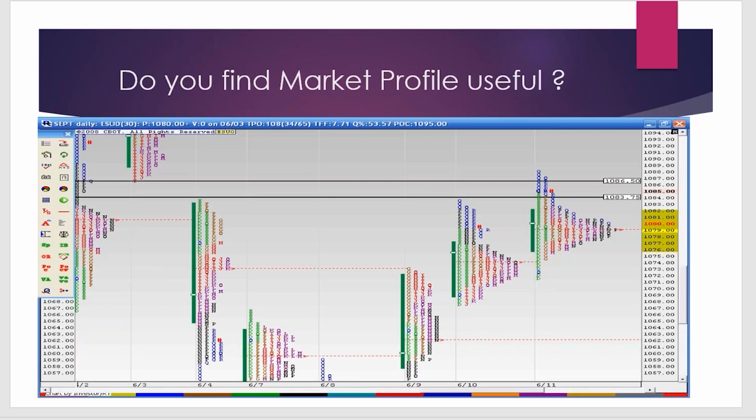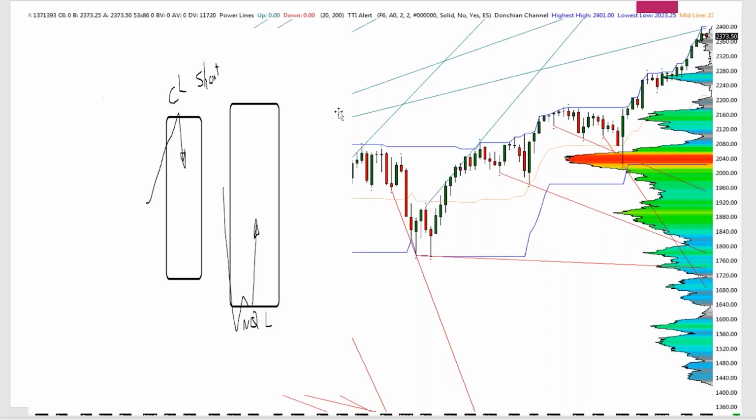So volume profile is not like market profile, just to be clear. This is market profile, okay? All numbers which really don't make sense. I don't understand it. None of my members understand. Some of my members probably do, but it doesn't work for us. It could work for you, but it doesn't work for us. I tried to focus on something easier. Volume profile, not market profile.